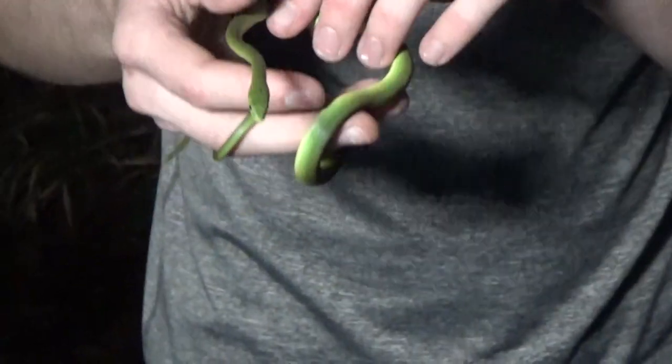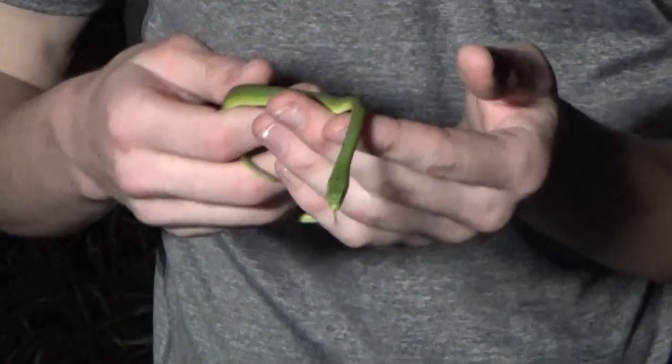Whoop, sorry, little buddy. They have to have really good balance to get up in these trees, and the only time they really fall to the ground is when it's super windy during the day and they're out hunting. Sometimes they'll actually fall down, and that's how I've actually found them during the daytime, because they'll fall from the trees on a windy day, and then they'll be seen crossing roads and areas like that, trying to get back up into the trees.